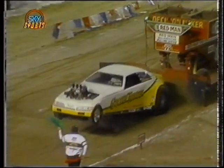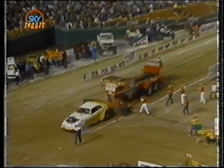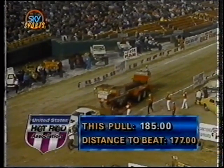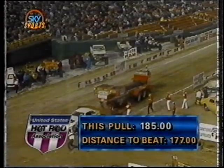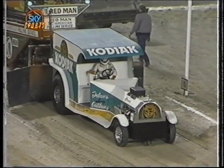So while I said the Rice Burner may have been a little disappointed, certainly his pull, when you compare it to the Golden Thunder pull, is right up there competitively. So obviously, on this track, you're just going to have to try and get past that 200-foot mark. Right now, your leader, 185, Golden Thunder, John Heilman.